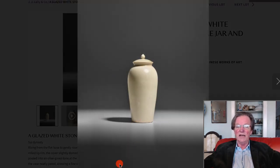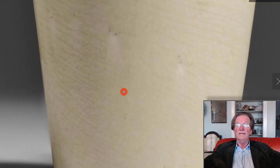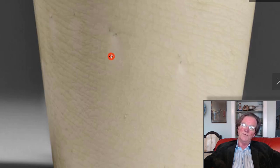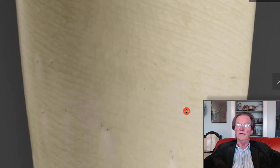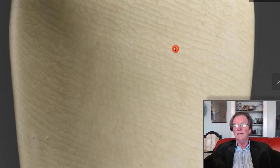It looks like a larger example, but it is a Sui Dynasty example. You can see a little bit here where some of the glaze was pushing through while it was being fired and created this little rundown here. Nice crackle, and the crackle runs at an angle. You'll notice it almost like it's rotating up the piece.